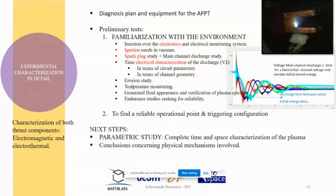So regarding the data collected in this ongoing preliminary campaign, we can differentiate two objectives, and we are now in the first part that deals with learning about the necessities, the difficulties, and the characteristics of the vacuum ignition, the triggering circuit, and the high frequency and high voltage electronic measuring, and also the coupling between both discharges, the triggering one and the main channel one.